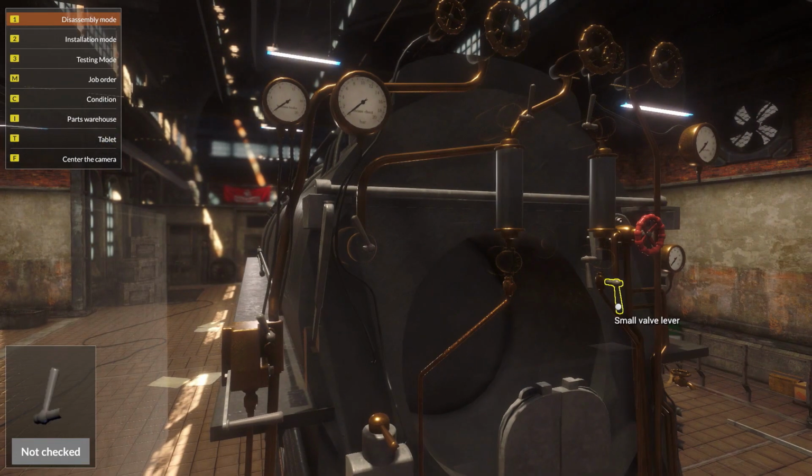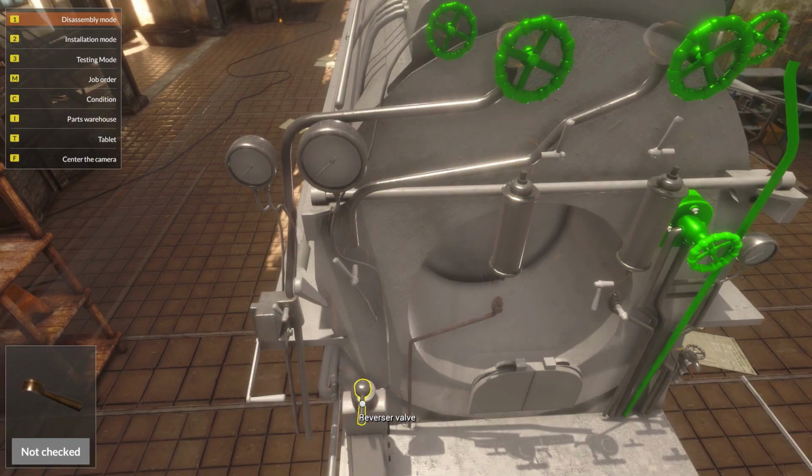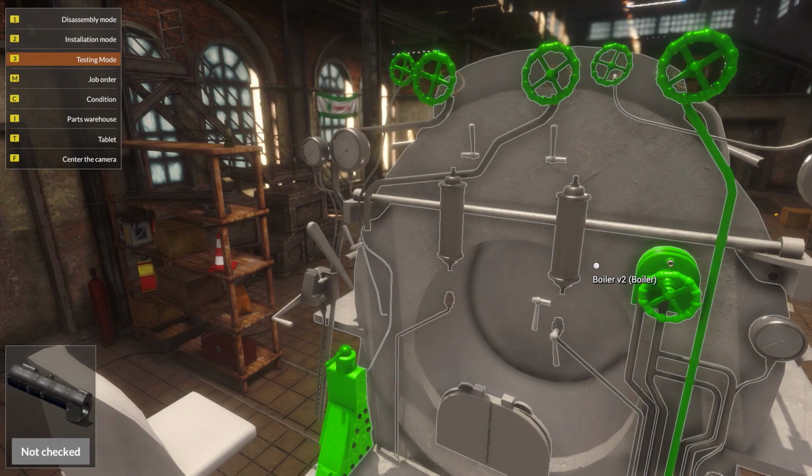Let's see. Got to be like a tiny valve we didn't see. Here's the reverser valve. Let's just go ahead and go into inspect mode, just because some of these things could be hard to tell. I just want to make absolutely sure at this point that we're not missing something. Could be the pipes as well. So we got to inspect some of those.